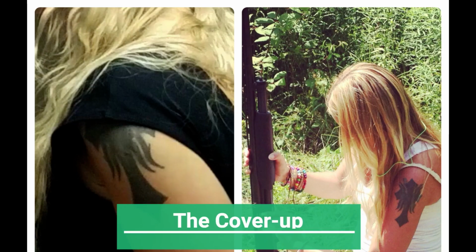And this one is the cover-up that I got maybe 10 years ago. It was here in the US. It was just a cross, but very, very dark. And I got it because I was sick of looking at that other messed up one.